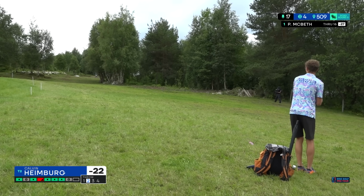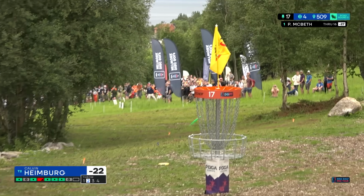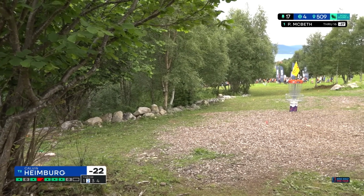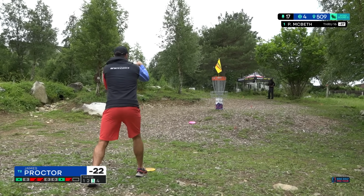The way he's in that groove right now just reminds me of prime McBeth. I mean, this is prime McBeth. Yeah. But we're seeing what we got used to seeing for so long, where he just got the lead and put a stranglehold on the field. Yeah. Big putt here from Proctor.